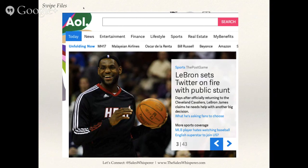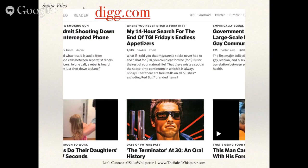But toggle through there, you have 43 headlines. There's got to be one of them that you can swipe and use for an email heading, a blog post, a new page on your website, a direct mail piece, because the headline is key. It's super important. So I got a couple more slides to show you where to go. And this one is digg.com.